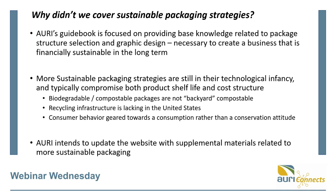And these are the necessary elements to create a business that is financially sustainable in the long term. And so the point here is that for a business to make larger scale impact according to their responsibility, whether that's for climate change, for the environment, or to have in general just a socially responsible or environmentally responsible business, the business needs to be around long enough to make that impact. And so the goal of this guide was to provide that level of base knowledge that allows businesses to make informed decisions about their packaging.